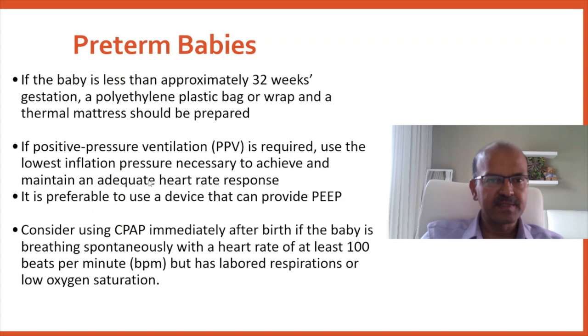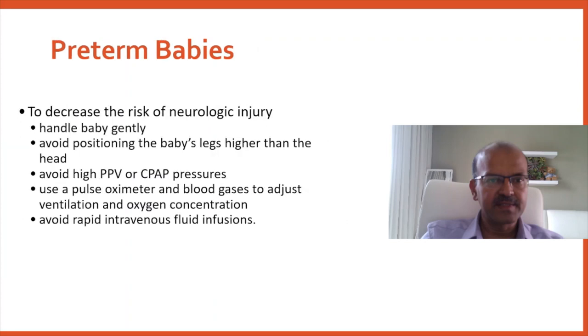If PPV is required, use the lowest inflation pressure necessary to achieve and maintain adequate heart rate. It is preferable to use a device that can provide PEEP. And consider using CPAP immediately after birth if the baby is breathing spontaneously with a heart rate of at least 100. So irrespective of the size of the baby, we can use non-invasive ventilation with CPAP from the labor room effectively, and then consider surfactant early if needed. You can review my recent video on pragmatic approach to respiratory management to guide this.